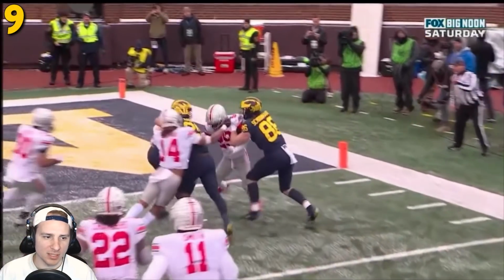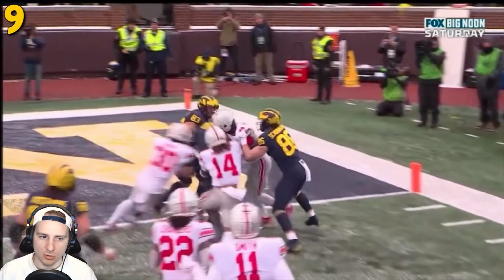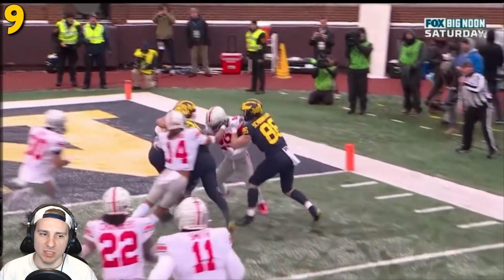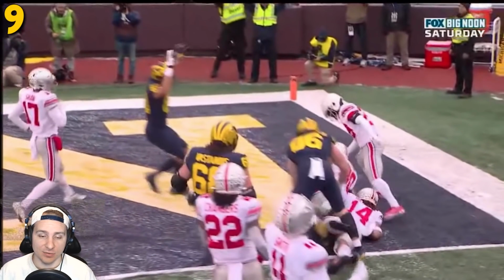Just out-muscling, just bad alignment from Ohio State and great execution, right? This looks so easy because it is. And you're capitalizing on all these mistakes from Ohio State while you're also executing at a really high level. And that's 6 for Michigan.